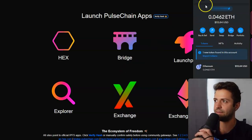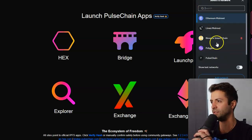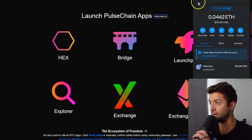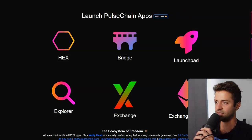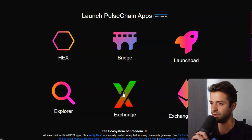So in the top left corner of Metamask, top left corner, look where my mouse is. You'll see a drop-down menu, and it lists all these different networks by default. Now, PulseChain isn't in there by default, but I'm going to delete PulseChain right now, okay? I'm going to delete that, and then I'm going to pretend I don't have PulseChain right now, okay? Now, it's very, very easy to add PulseChain to your wallet, all right? You just go over here to the exchange part, the exchange button, click on this button.